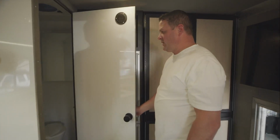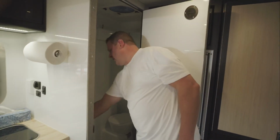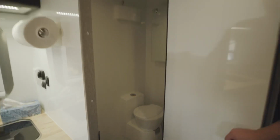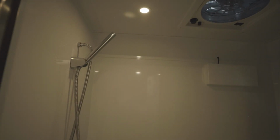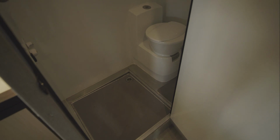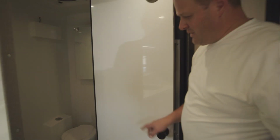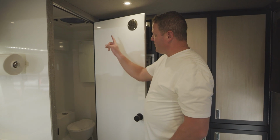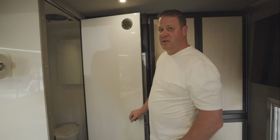Going inside here into our bathroom, we had a waterproof switch for the light, hot and cold controls, and then also on the floor we've got C-deck. So what they use in the marine industry makes it so you get some traction, you don't fall and break your head, and a Dometic flushing toilet, the cassette toilet, as well as we put a Dometic electric fan in here for venting.